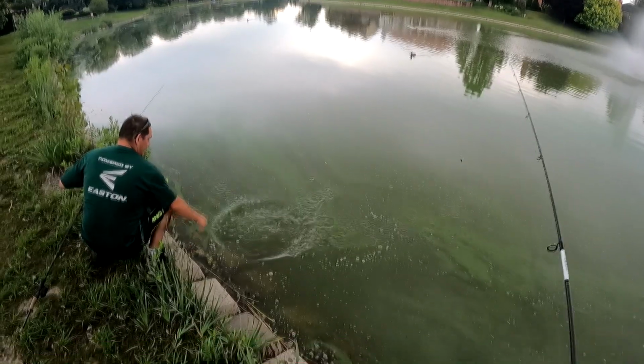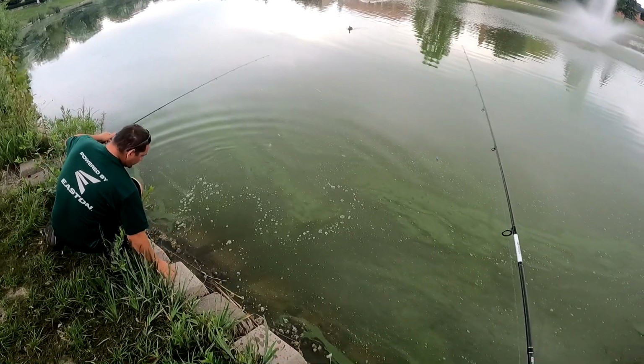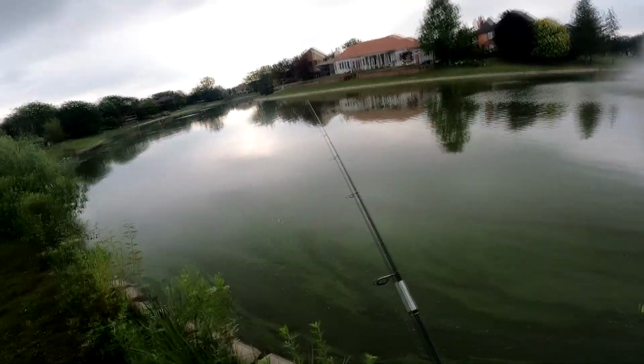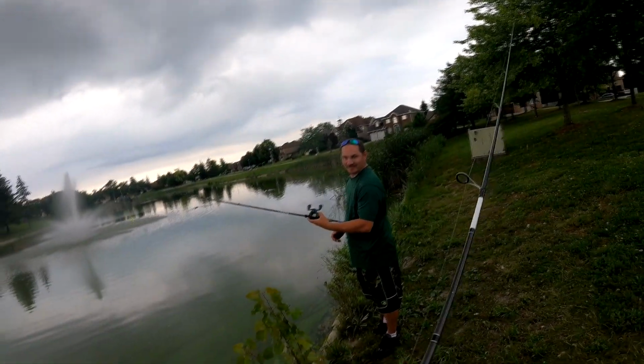I can't believe with this algae bloom they can still see everything. Yeah. That's awesome. Underneath the water's not too dirty. Yeah. That's crazy. Look at my line. It's all green.